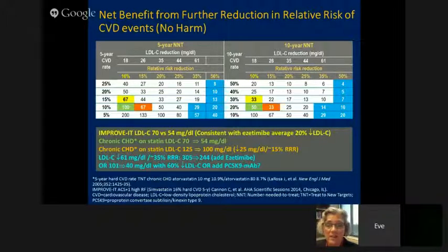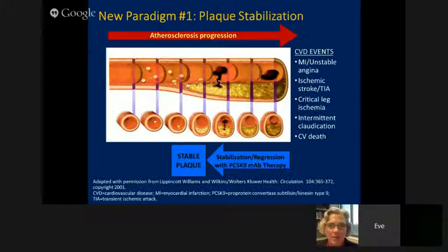And it actually doesn't look too bad even in much lower risk people. So if we have more powerful agents, we may consider treating lower risk people. But again, the cost issues may influence how many patients we can actually afford to treat with this. So the last part, I'd kind of like to go into speculation to try to address that question, because I think the studies of PCSK9 inhibitors that we've done to date could change the way we prevent and treat atherosclerosis. So let me just show you a couple paradigms about how that might look.